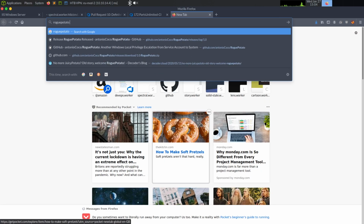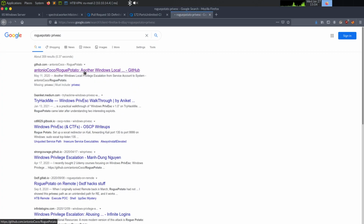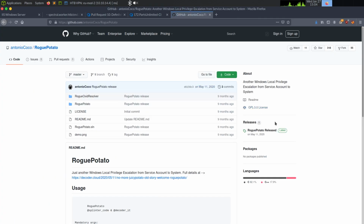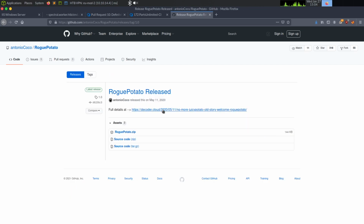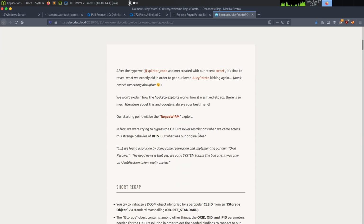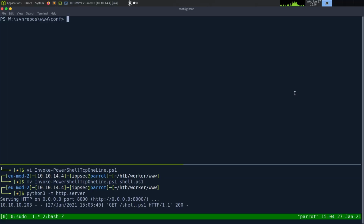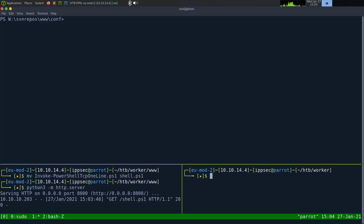So I'm just going to Google RoguePotato privask. Then if we go to the very first result, we can download it. If we go to releases and download RoguePotato.zip, and you probably should read all of this because it is a good blog post. We won't be explaining everything, but we will do a very, very brief explanation.